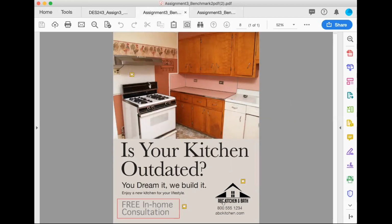It has their contact information below on the right-hand bottom corner, which is a nice send-off area to put your information there, like the logo and the website and call out. And then the very bottom left is the little free in-home consultation offer. So those are some good ideas for the Home Builder magazine.